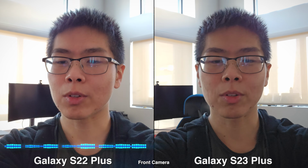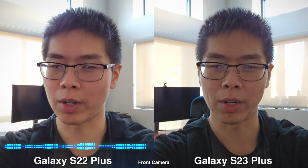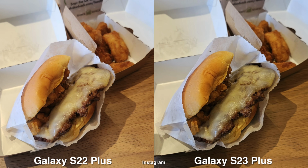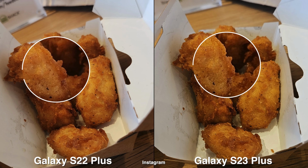We're going to be comparing the cameras on the Galaxy S22 Plus versus the S23 Plus and see if it's worth upgrading. I'm heading into the city today, so we're going to see a bunch of samples in New York. Let's start this one a little bit different. Let's do Instagram first. And going through the pictures, they are very similar.